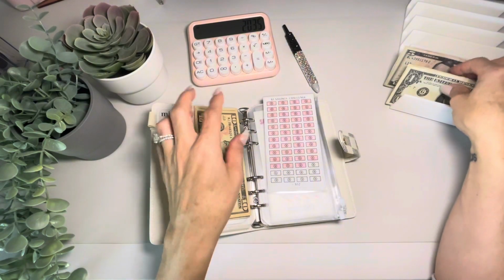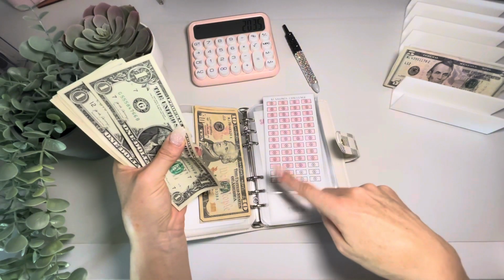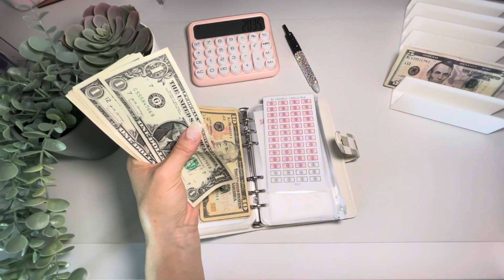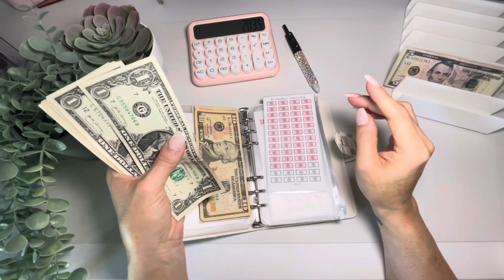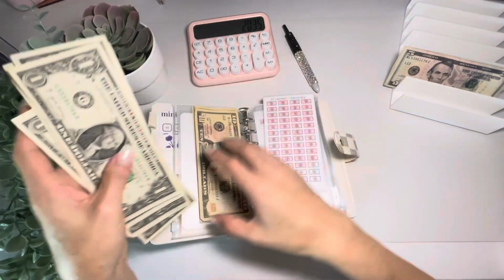Okay, so we are going to add $9 more. Well, that'll get me into starting over. Ooh, so let me think about that. What do I want to do? Do I keep it in here? Oh my goodness, decisions. 1, 2, 3, 4, 5, 6, 7, 8, 9.